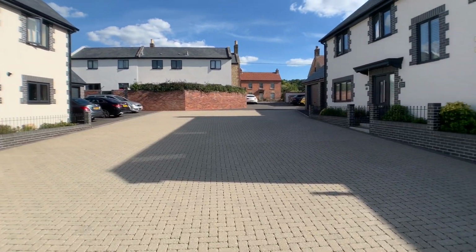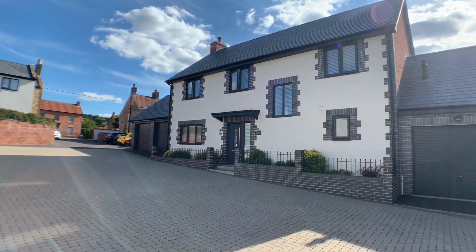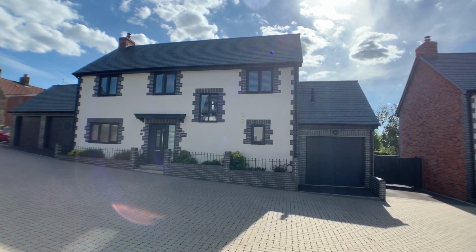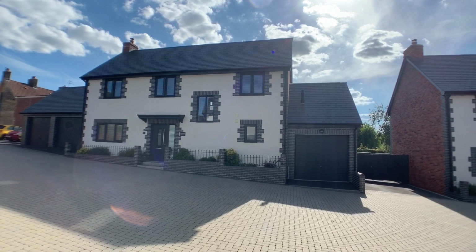The village of Dilton Marsh is highly sought after and offers a primary school, a village hall, a church, a post office, a grocery shop, fish and chip shop, farm, garden centre, cafe and a public house. And it's 2.5 miles away from Westbury, a small market town.